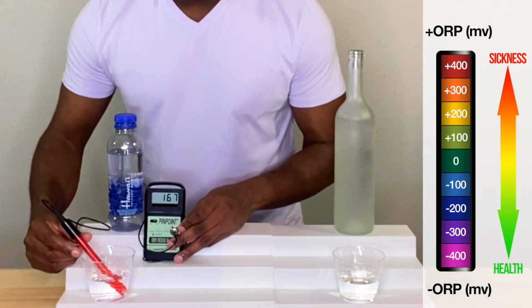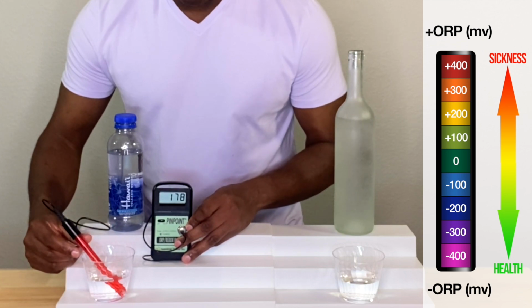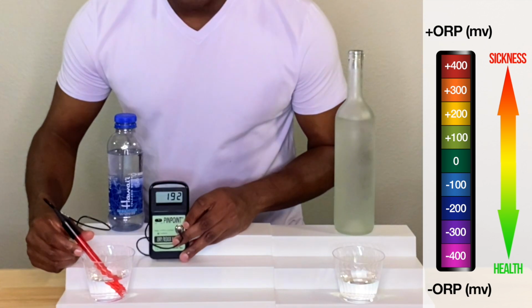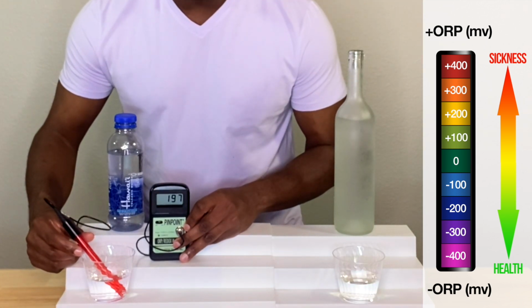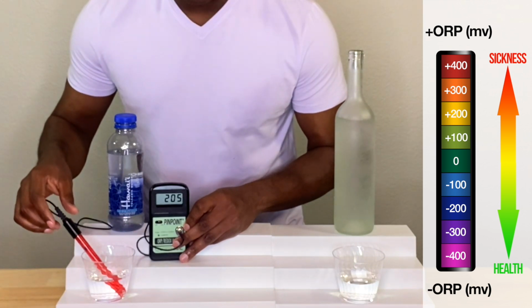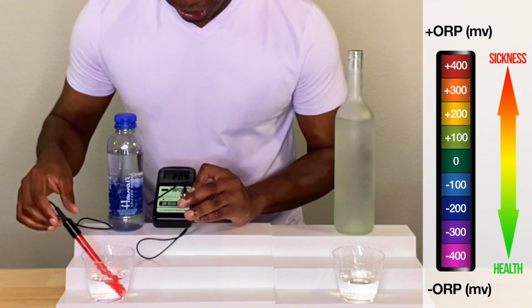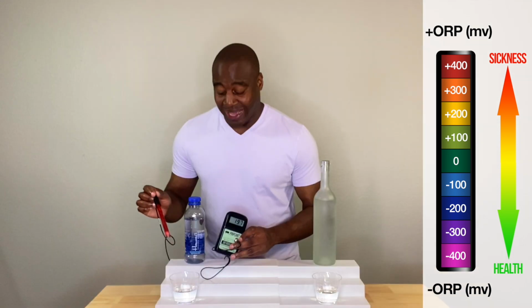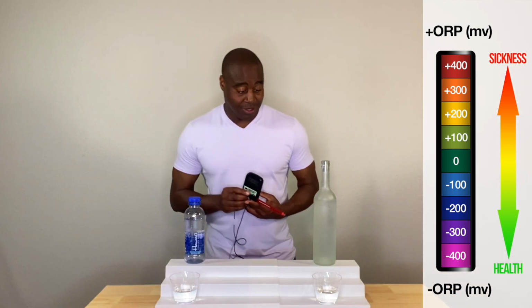What are we seeing? 190, right? 190 is going up, which means it is oxidizing. Now, if I leave it in here, I'm pretty sure we're going to get to 200. Oh yeah, we're already at 210. Okay, so this water is hot and oxidizing.